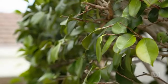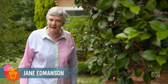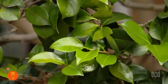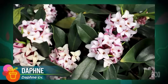Lots of people like to take cuttings from their gardens, and now, late summer and into early autumn, is a perfect time to take cuttings that are called semi-hardwood or semi-ripe cuttings. This is a camellia, and you can take cuttings from camellias right now, or even gardenias and daphnes.